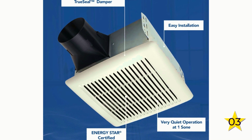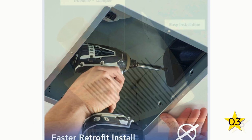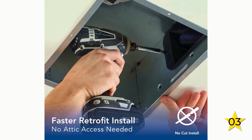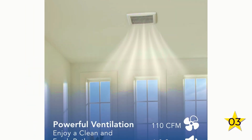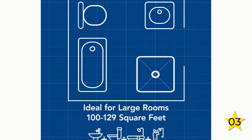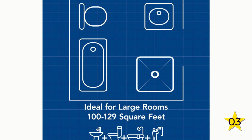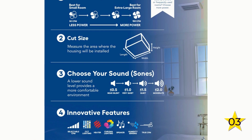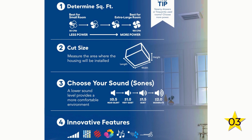Some folks mentioned that it could be a bit bulky during installation. But honestly, the efficiency you get with this fan makes it worth a little extra effort. This is perfect for you if you have a medium-sized bathroom that needs effective ventilation. Skip this if you're looking for something ultra-compact. Now, if you want something with a bit of flair, the next product combines performance with some fun features.